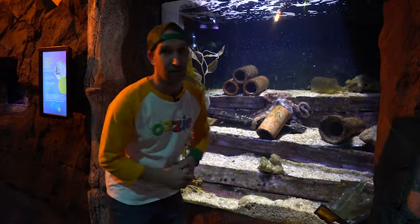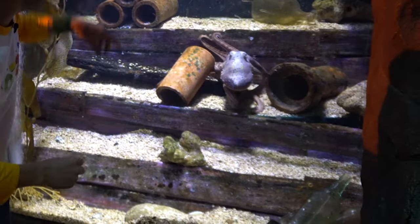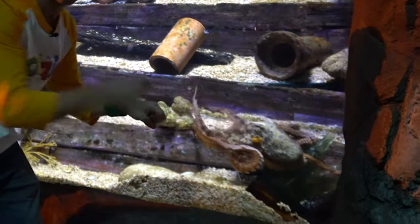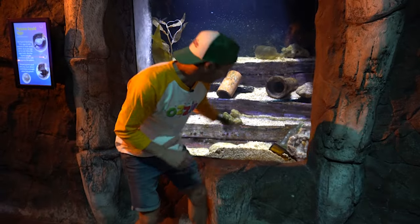Now, the way they feed them here at Sea Life Sydney Aquarium is they put their food into bottles and drop them in the water. So Neptune has to use its tentacles and its nine brains to figure out how to get its food out of the bottle, which is like a bit of a reward at the end of the day. Pretty cool, hey? See you, Neptune.